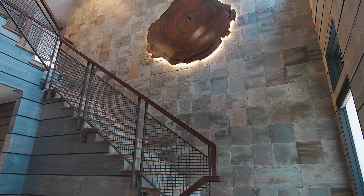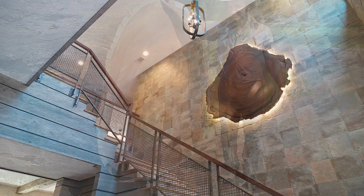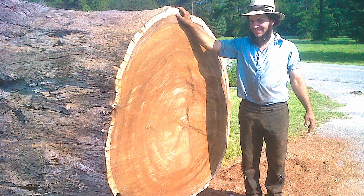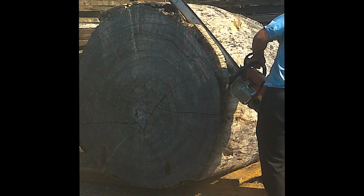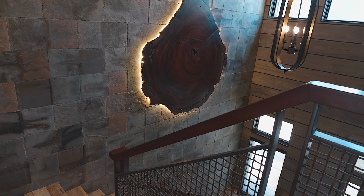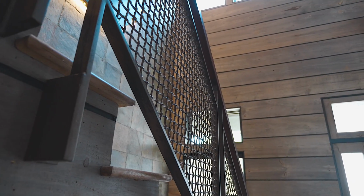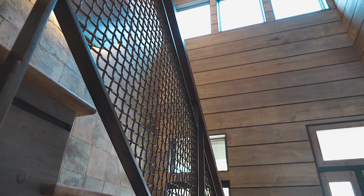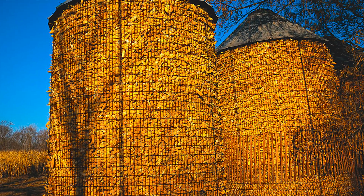The stunning cut of koa wood on the entry wall was harvested from a 6-foot diameter plantation koa tree, an instant conversation piece that greets every guest. The metal staircase pickets were fabricated from old corn crib metal. The material was wire brushed and coated with urethane for reuse after years of service. Now their service continues in this beautiful coastal home.